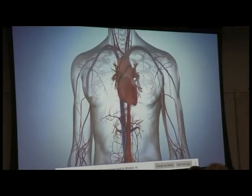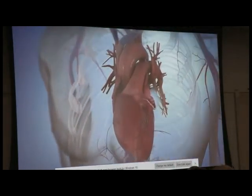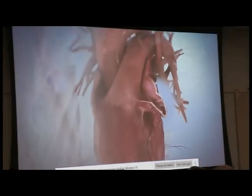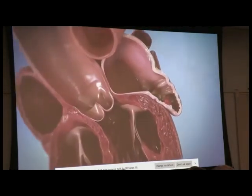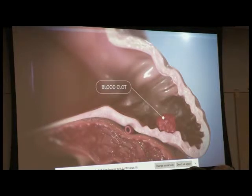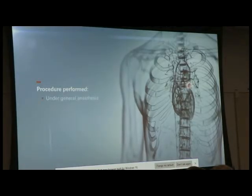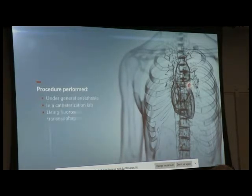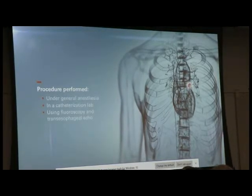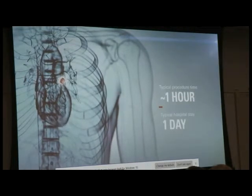In patients with non-valvular AF, over 90% of stroke-causing clots that come from the heart originate in the left atrial appendage, or LAA. Watchman is designed to permanently close off the LAA, preventing those blood clots from escaping. The procedure is performed under general anesthesia in a catheterization lab using fluoroscopy and transesophageal echo. Typically, it takes about an hour, and patients stay in the hospital for 1 day.